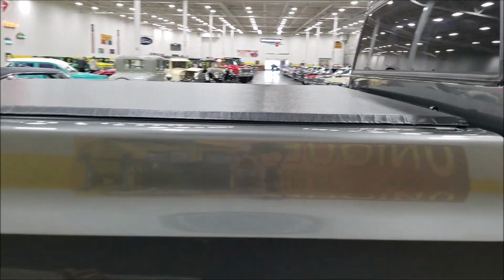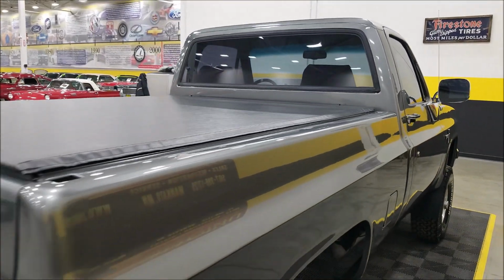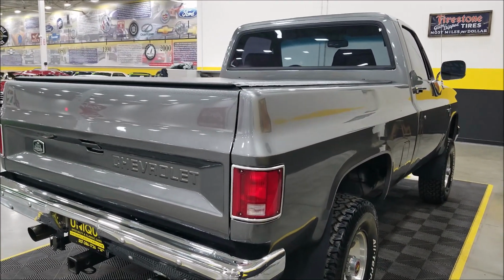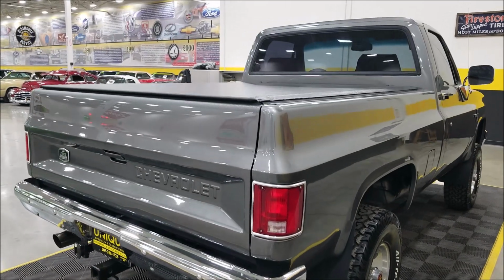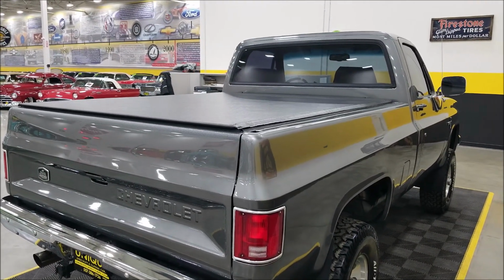And just to show you how fussy the previous owners of this have been, there's actually a bed mat that's above the spray in liner, and you can check that out in the pictures also. Truxedo tonneau cover. You can see that rolled up in the pictures, and check out the bed liner there also.